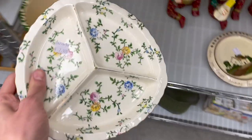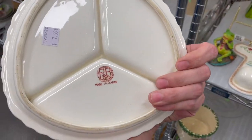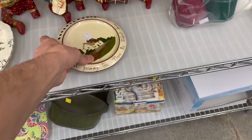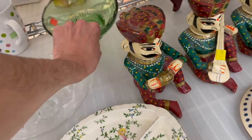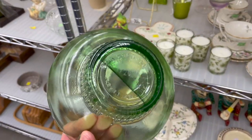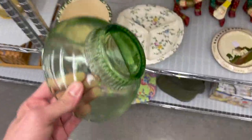This divided dish, that's transferred on, made in Japan. Oh, this is the bowl that someone else was talking about. I don't think it's uranium. It has a big crack in it. I may have picked that up, actually.